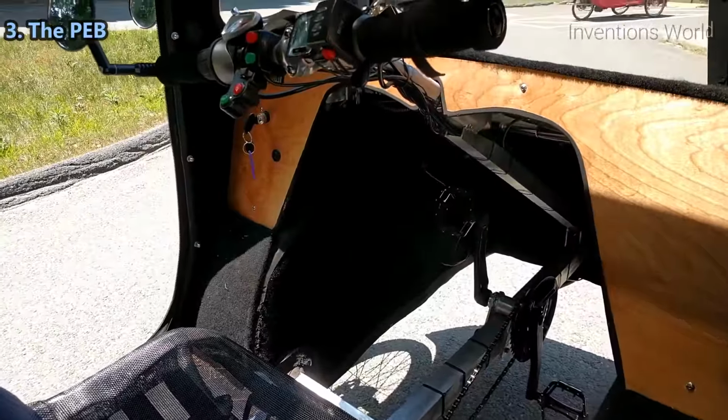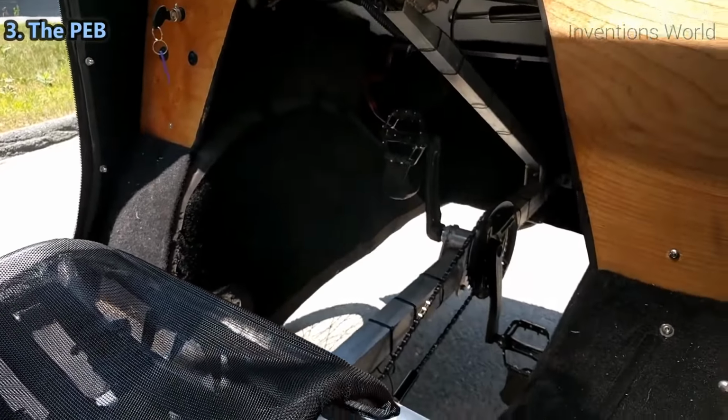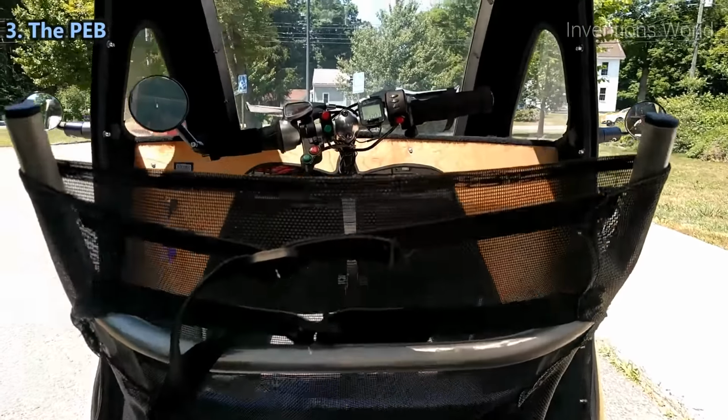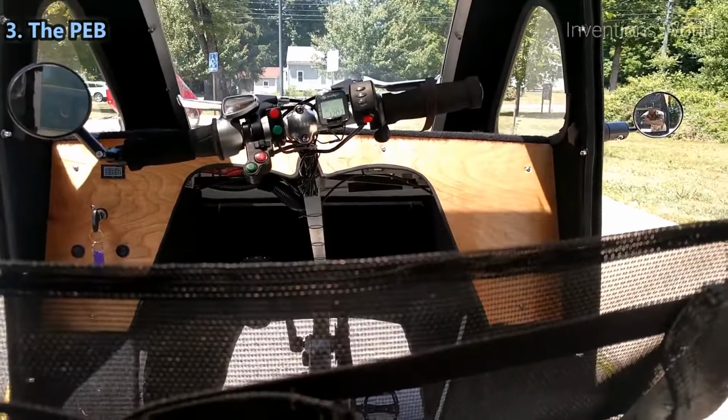The PEBL comes standard with features you'd expect to find in a car plus more, such as reverse, cruise control, regenerative braking, full street lighting, and a dashboard with a start key and a USB charging port.